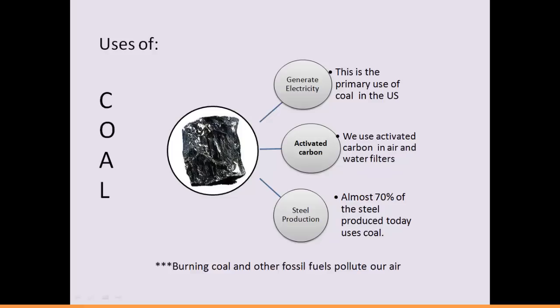One problem with using coal and other fossil fuels is it pollutes our air. So it's really not all that great for the earth, and if you have problems with, for instance, asthma or other respiratory problems, then polluting the air with fossil fuels is going to be particularly tough on you.